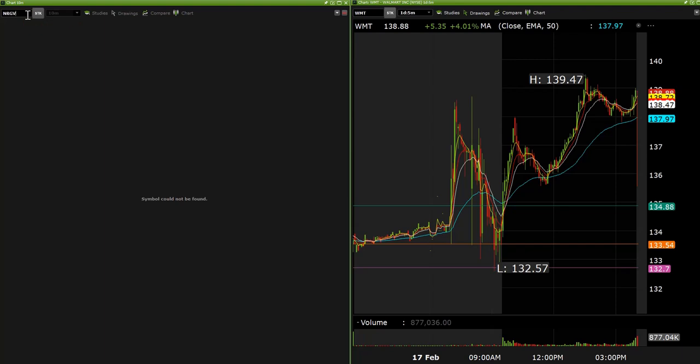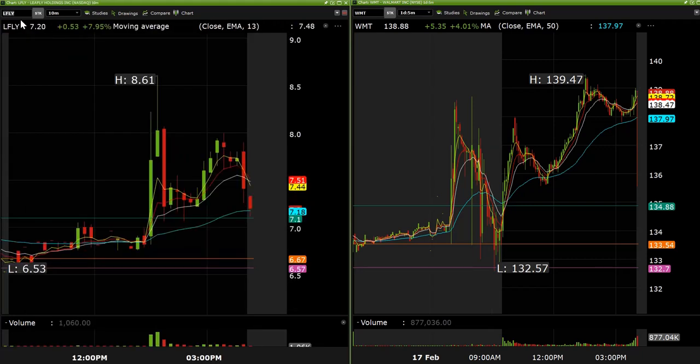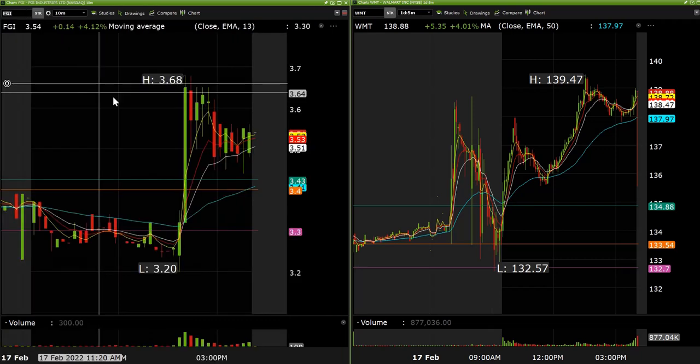NRGV, sorry. Small stock that we got in around the 12.98 level for about a point and change to the upside. We also had LFLY long at the 7.76 level for almost a point to the upside there. FGI, we had long at 3.25 for a nice little push into the 3.68s. We're holding the rest of that overnight. And yeah, pretty much, that's what we did on the equity side.